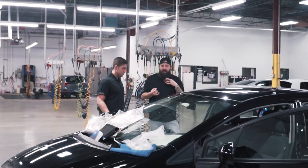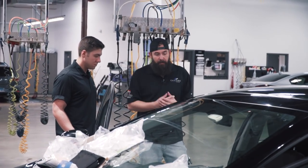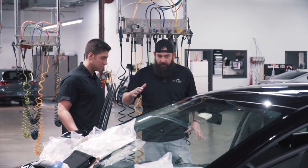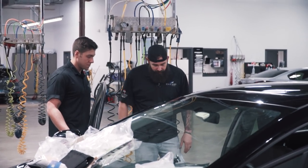If it's really bad, if it has a lot of dog hair, spend the time to get all that dog hair up. If it's a van, we're gonna take out the seats. We're gonna go through the trunk and everything. So just air hose and vacuum. Okay. You do your side, I'll do mine.